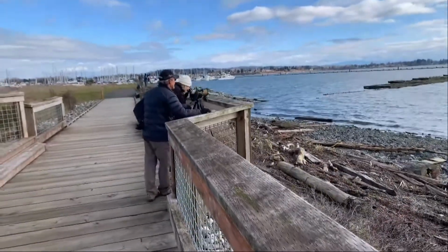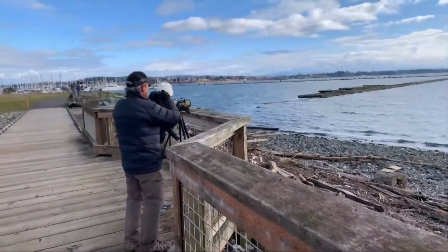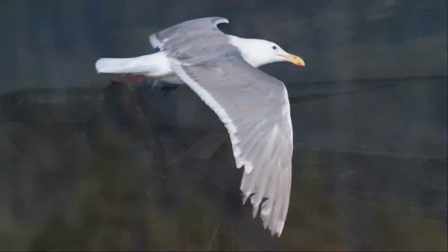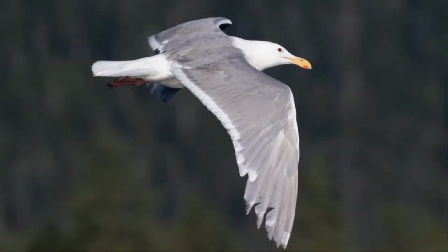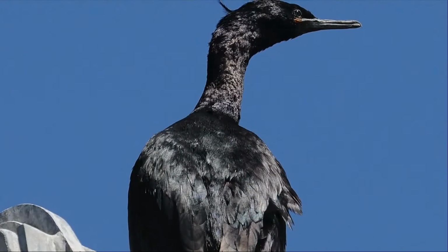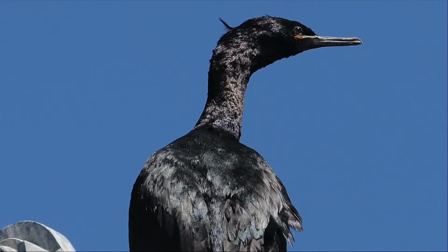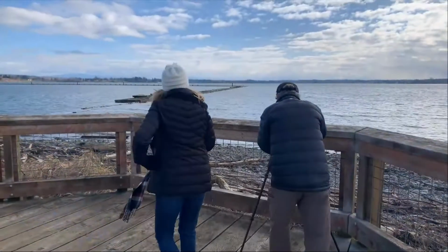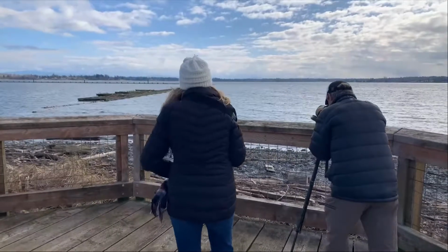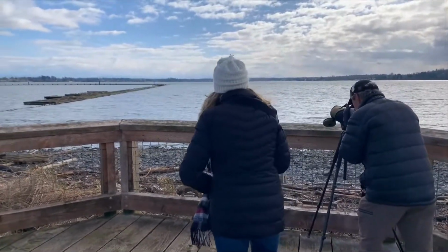Oh yeah, look at that. And then there's a whole lot of White-winged gulls. And beyond that, all of our cormorants. I guess maybe those were the ones that were feeding. Yeah, they're over there. So there's young of last year in there in immature plumage. And I'm looking for pelagic cormorants mixed in.